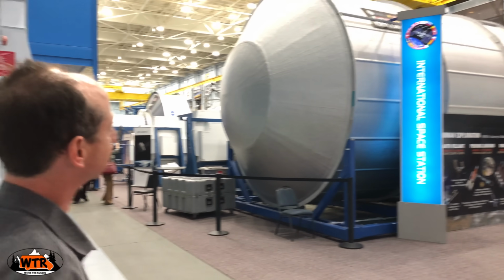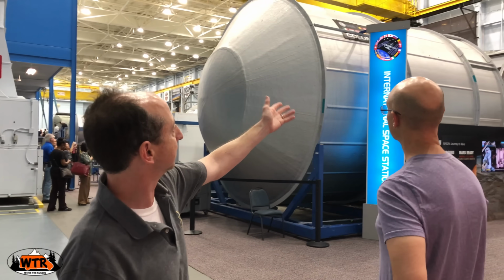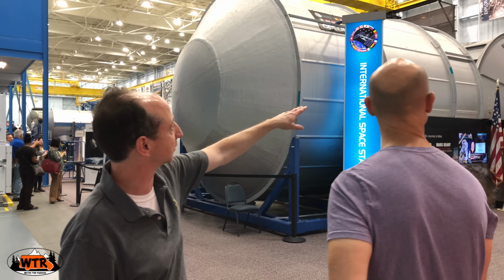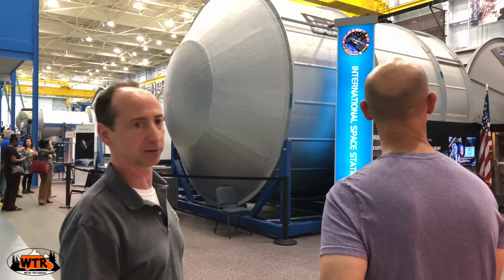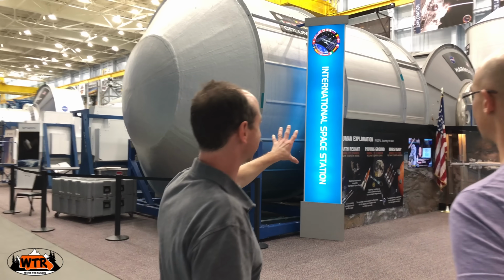This is the space station mock-up. So right here, we're looking at the European module, the Columbus module, the US Harmony module, which is otherwise known as Node 2 for us at NASA. And then the Japanese modules over there with the attic up top, which is their logistic module for storing supplies. So this is the very front end of the International Space Station.